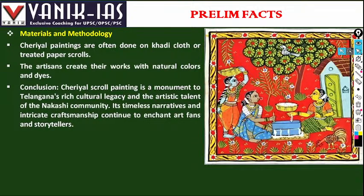Cheriyal scroll painting is a monument to Telangana's rich cultural legacy and the artistic talent of the Nakashi community. Its timeless narratives and intricate craftsmanship continue to enchant art fans and storytellers.